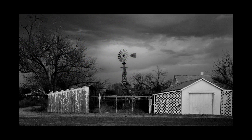West Texas Windmill. Evocative and nostalgic scene in moody light. I keep wanting to alter the composition, but I'm not sure if cropping from the right or the left would improve it. In any case, I like the mood very much. 12 points.